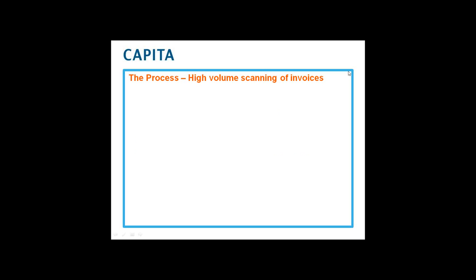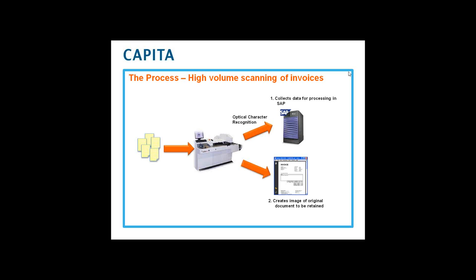Okay, so our process. For the high volume scanning of our invoices, we consulted with our software supplier ReadSoft. They had a number of scanners that they could recommend to go with their software, and they did an analysis of our document volumes and then specified a scanner that would fit those requirements. So I think today we process around about 1,500 documents every day. They go through the scanners as this diagram shows. There's the optical character recognition part, or the OCR part of that process, which collects the data for processing in SAP. And then the second part is creating an image of the original document, which flows with the data and accompanies it at all times in the system.